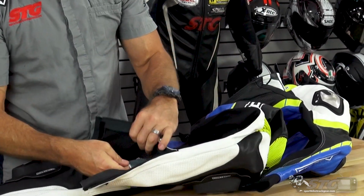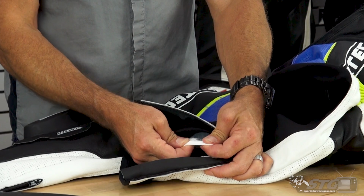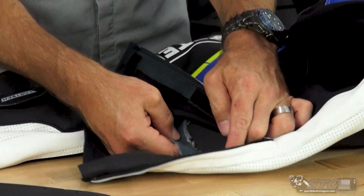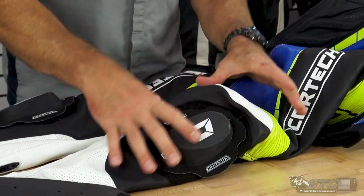It's a little unique what they did here. This pocket is kind of floating, and we have multiple layers here. We have this, which is almost a rubberized fabric, so maybe a little bit of foam there. Then you have a floating layer of leather, and then you have the pocket that holds this in. So a lot of reinforcement and protection is built into the knee.